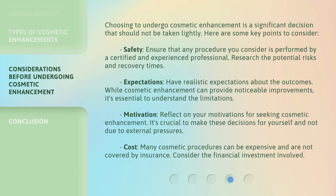Choosing to undergo cosmetic enhancement is a significant decision that should not be taken lightly. Here are some key points to consider. Safety. Ensure that any procedure you consider is performed by a certified and experienced professional. Research the potential risks and recovery times. Expectations. Have realistic expectations about the outcomes. While cosmetic enhancement can provide noticeable improvements, it's essential to understand the limitations.